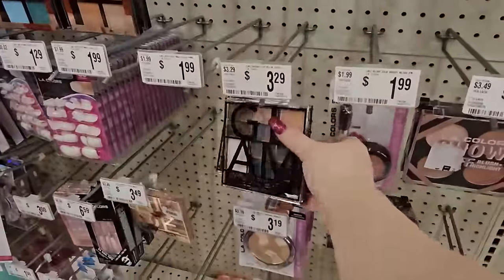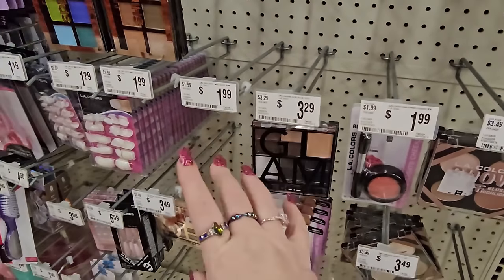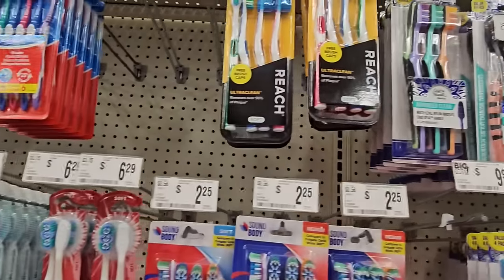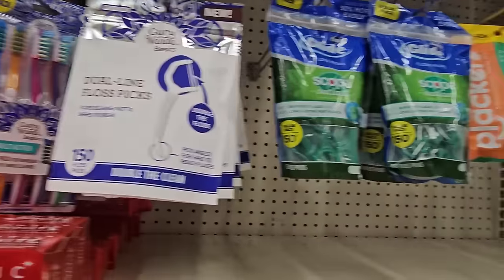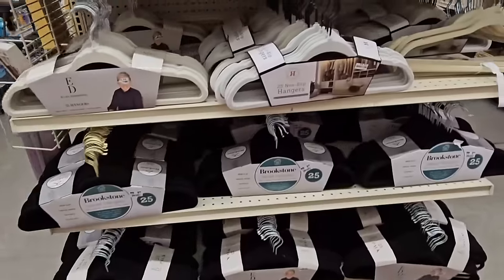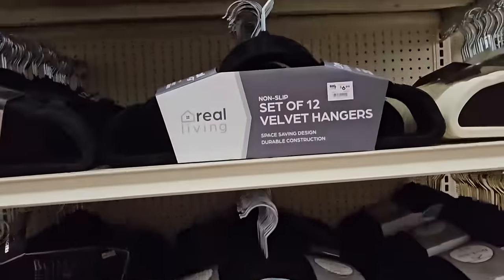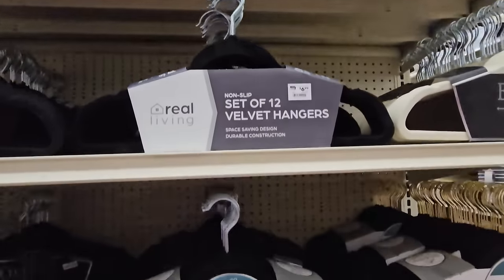What is this? Glam LA Colors for $3.29. They sell stuff like this at Dollar General as well. I still think Dollar Tree kicks butt on toothbrushes because these are $3.69. Even for the big packs, Dollar Tree is still the king of the toothbrush. You got hangers here. You got 25 velvet hangers for $9.99 or $6.99 for 12.